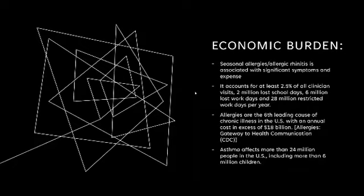Asthma is the result of that chronic irritation causing that airway restriction. It affects more than 24 million people in the United States and more than 6 million children. A lot of times, if we can really buckle down and treat the allergic symptoms, the seasonal allergies, we can really prevent the severity of asthma.